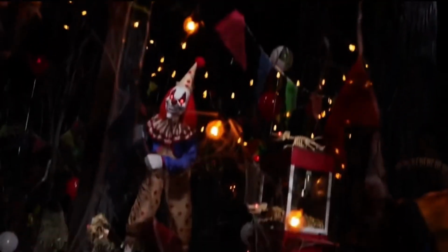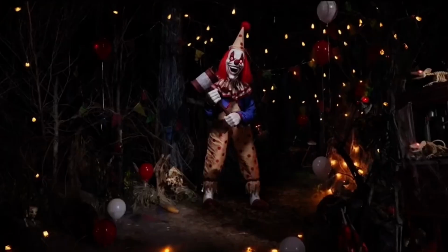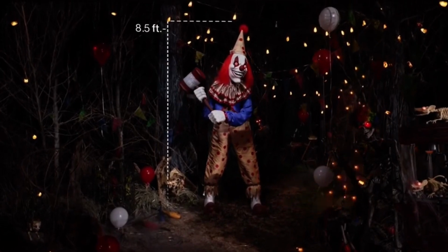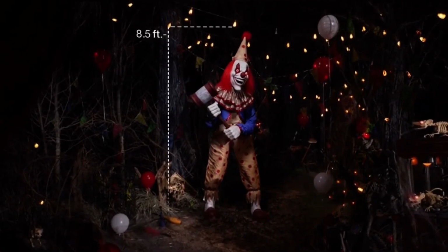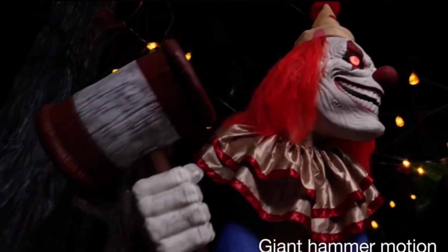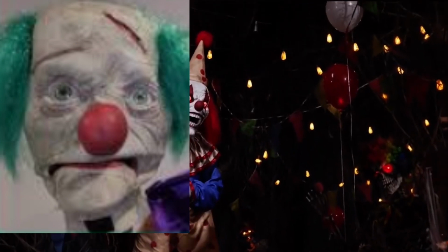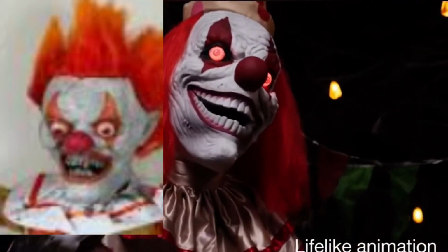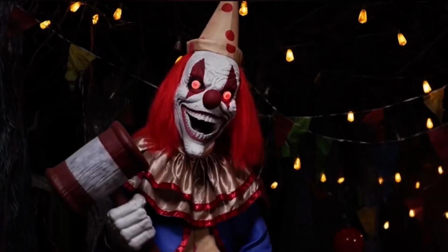Next, we have this 7.5-foot tall animated Carl. So this guy looks pretty sick. He definitely looks cool. His motion's also cool. The only problem I have with him is his face. It looks a bit deformed, to be honest. I don't know if we could have another Heckles or Sinister Steve situation with this guy. From the looks of it, maybe. But other than that, this guy is very cool.